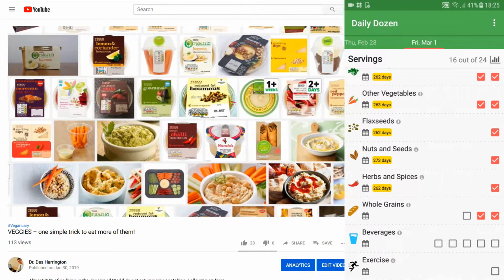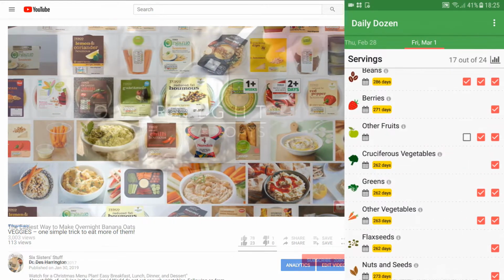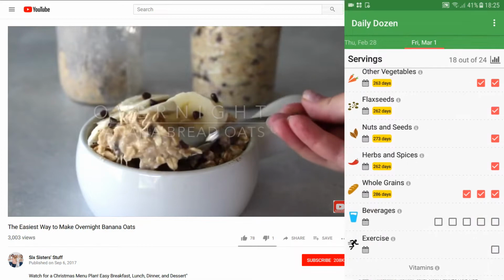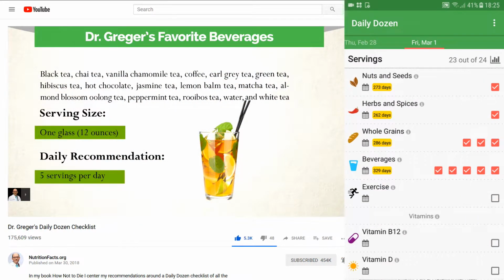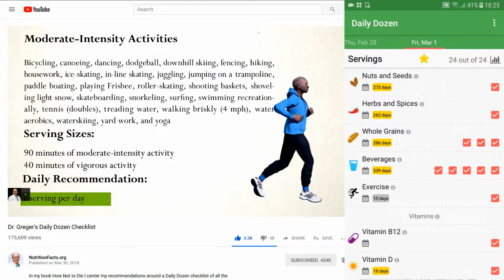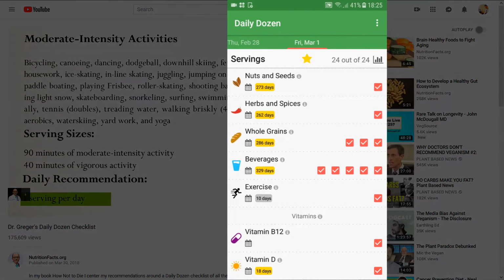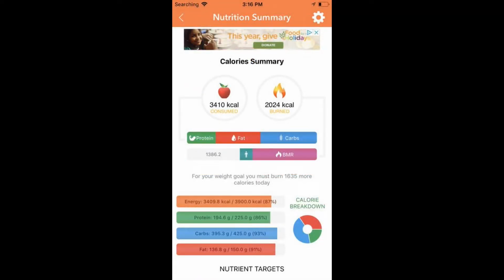Lastly, the remaining few boxes can be easily covered with a wide range of healthy meals, for example a serving of porridge oatmeal with a banana, and of course you should be sipping water, tea, coffee and other healthy beverages throughout the day, as well as getting that all-important exercise in. Like Dr. Greger, I also recommend supplementation with vitamin B12 and vitamin D. So that's 24 out of 24 boxes ticked on Dr. Greger's Daily Dozen. Next we're going to look at Chronometer.